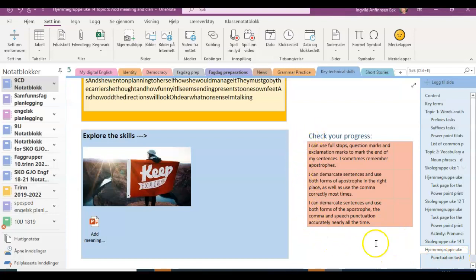For checking your progress, I think we need to spend some more time on this. Like you see, there are some goals here, like I can demarcate sentences and I can use full stops, question marks, and exclamation marks to mark the end of my sentences. I sometimes remember apostrophes, so that's sort of the first level. I can demarcate sentences and use both forms of apostrophe in the right place, as well as use a comma correctly most times. Second level. Third level is I can demarcate sentences and use both forms of the apostrophe, the comma, and speech punctuation accurately nearly all the time. So you see the difficulty level here.